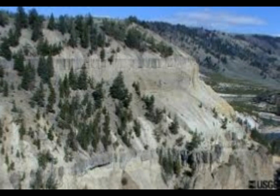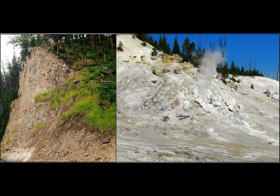As for the hydrothermal explosions, Yellowstone's volcanic and hydrothermal history suggests the potential for various kinds of eruptions in the future. The likelihood of a certain type of eruption occurring in the future can be judged by how often eruptions have occurred in the past. The most likely type of eruption would not be volcanic, but rather hydrothermal.